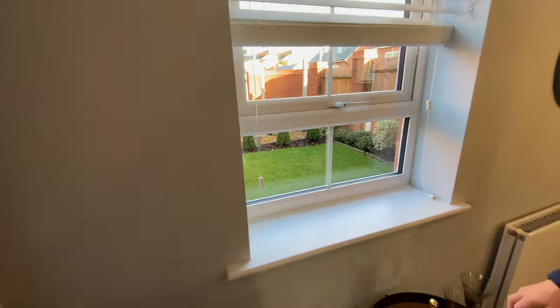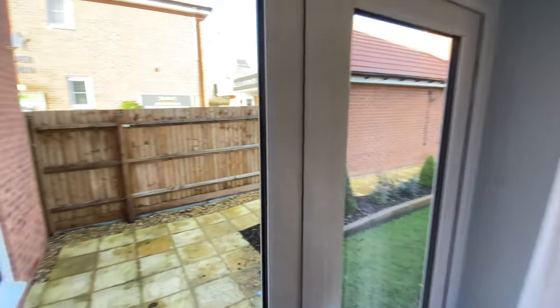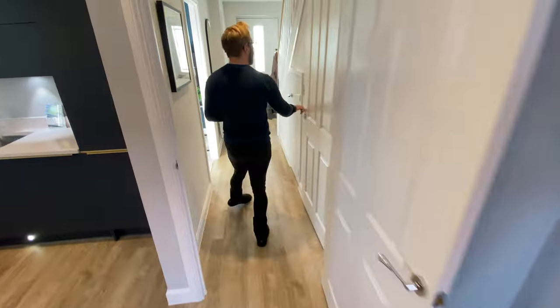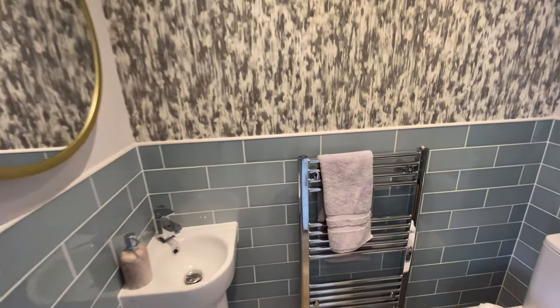Can you see the back of it? The back of it is the sales centre over there. There you go. So plugs and sockets as well. What's in here? Oh, I don't know. Oh. Oh. It is a downstairs water closet. Okay.